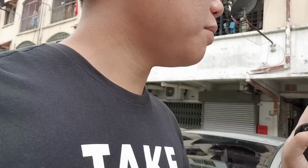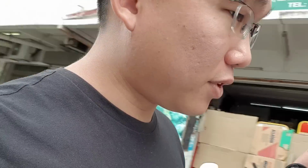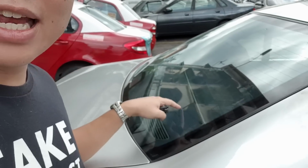The other thing that I'm here to fix also is that after I went back, I noticed that the rear sunshade's movement was somehow blocked by something. So I'm asking them to check that out for me.